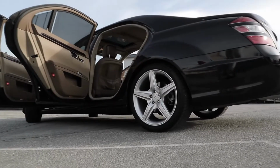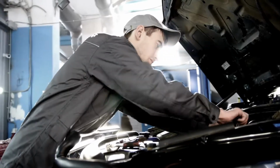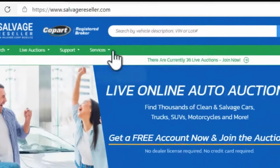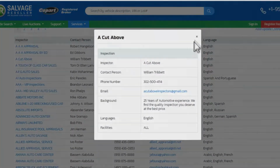First of all, it is essential that you inspect the vehicle you wish to bid on. Check such things as the engine's condition, the body, and the interior. Look for any damage that will need repairs. If there are any repairs needed, get an estimate on repair costs before you bid. Finally, if you cannot inspect the vehicle yourself, salvagereseller.com can help you locate a business that can.